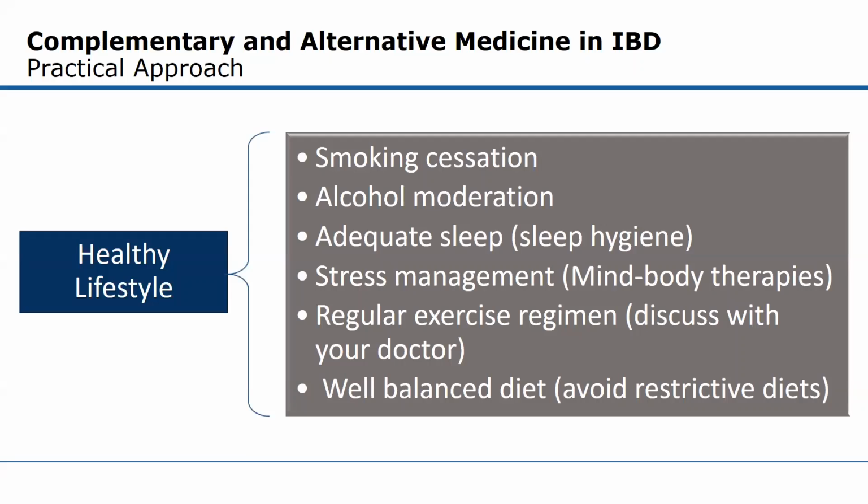Now, stress management. We talked about the mind-body therapies. We have a lot of evidence now that tells us that stress can play a role in increasing the risk of flares. So we talked about different mind-body therapies, and there was a recurring theme that they did seem to be effective in reducing symptoms and improving quality of life. So adding mind and body therapies.